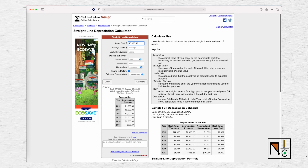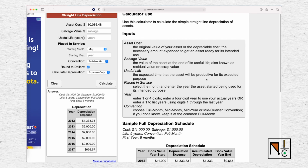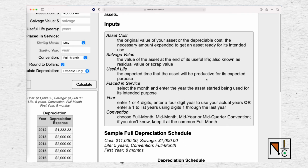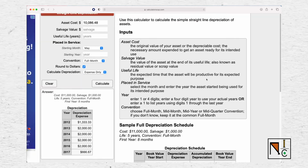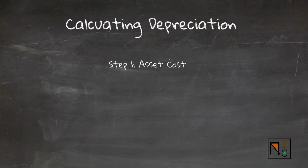What I like about this calculator is that it gives you descriptions of each of the fields so that you can decide how to best populate these fields. So for salvage value, the value of the asset at the end of its use life, also known as residual value or scrap value, I interpret this to mean a trade-in value. When I am completely done using this vehicle, what can I actually get back in cash value to apply it to a newer car?